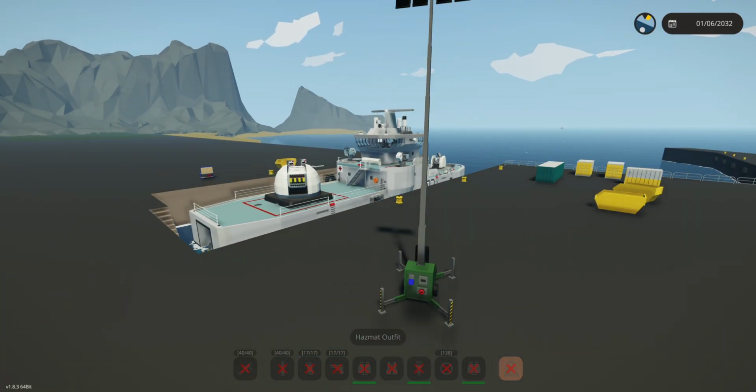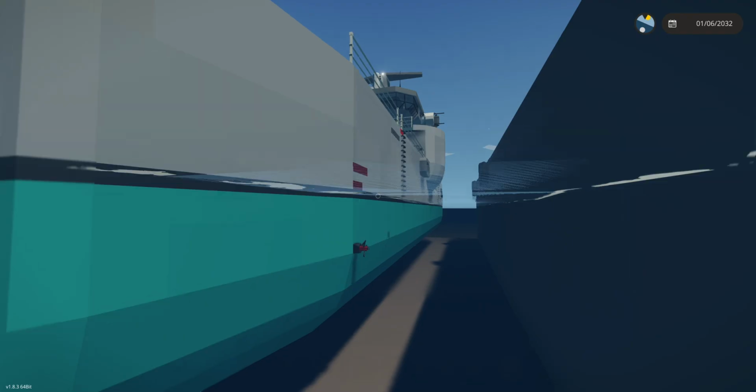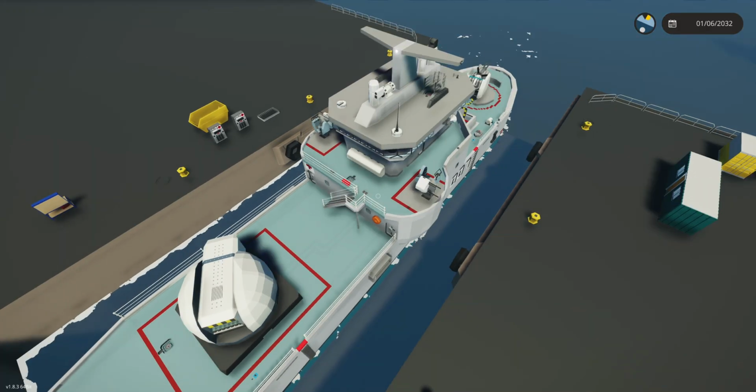I hear propeller noises. I don't know if you guys can hear that on your end, but I do hear like propeller jet engine noises. Okay, yeah, we are ready to go.